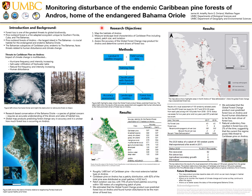Okay. So given everything I just discussed, my objectives were to 1, map the habitats of Andros; 2, measure landscape level characteristics of Caribbean pine, including extent, patch size, and isolation; and 3, assess the accuracy of the global forest change map for Andros and determine the current drivers of forest loss. And this schematic here just provides a summary of the overall approach I took.